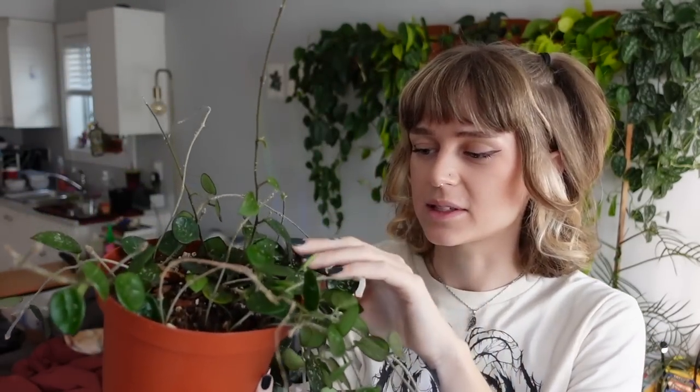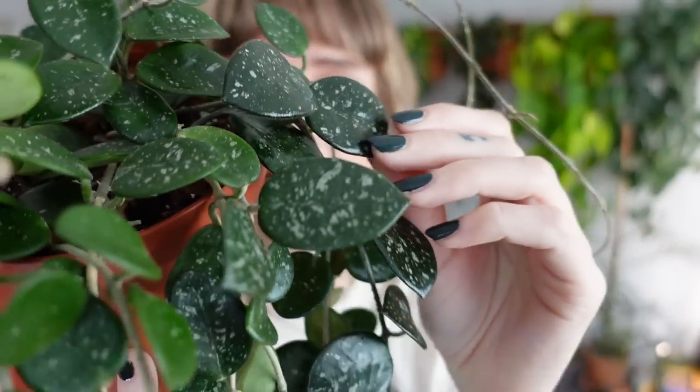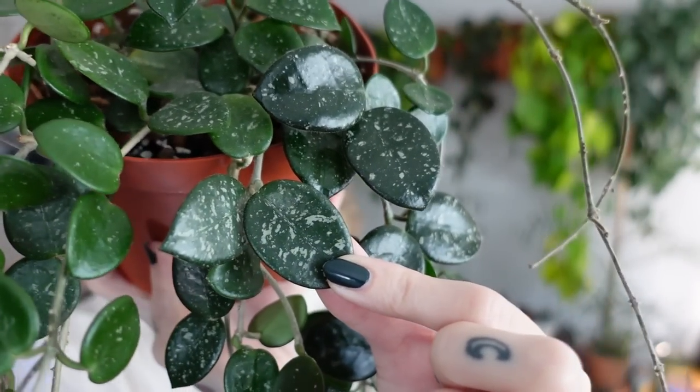I love the round shape of these leaves and how dark they can get. Look at these ones, they're huge. They're so huge and dark. Oh my goodness, I just love them so much. And the little speckling, it's so pretty.